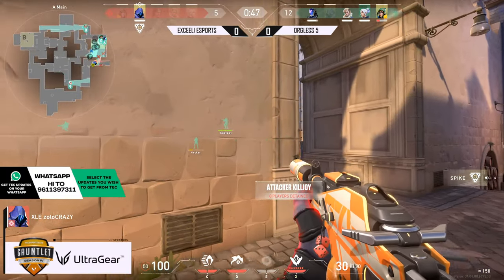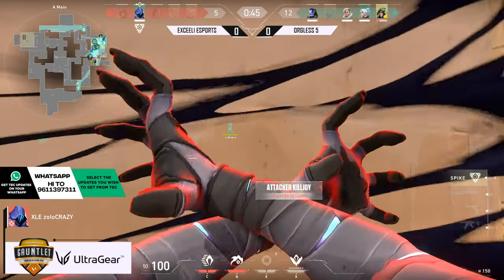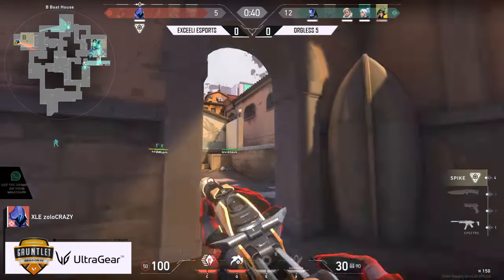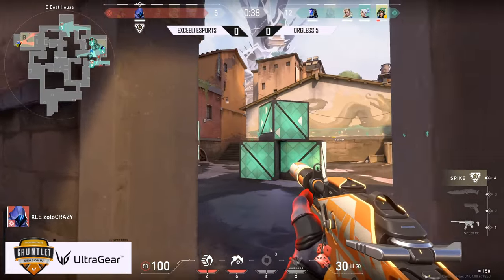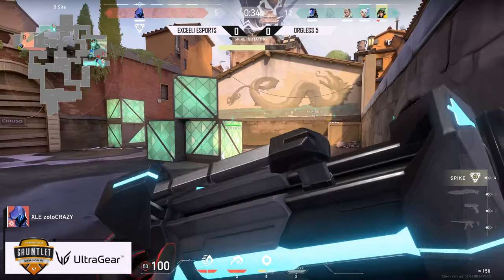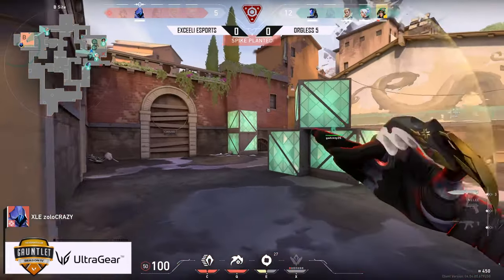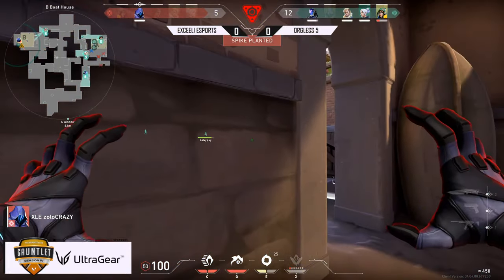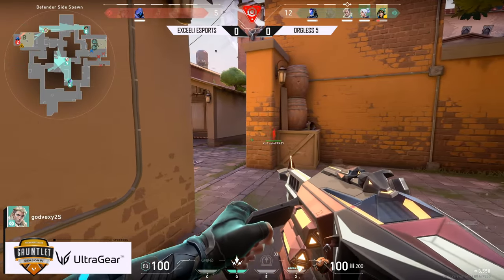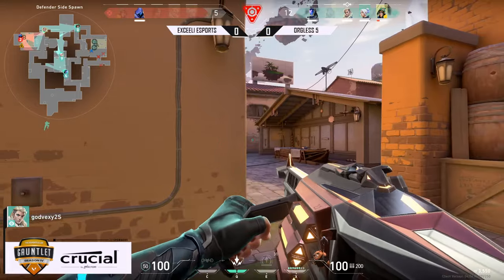Sai is going to be able to pad his stats a little bit more here, but at the same time, ORGLESS5, they know that they are royally in the win here. They don't have to worry about anything. Yep. Exceeli, on the other hand, Zolo, I think it's done for him. I mean, a 1v4 situation with a Spectre, I don't think it's possible. If he had a Vandal, I would say, yeah, for sure.